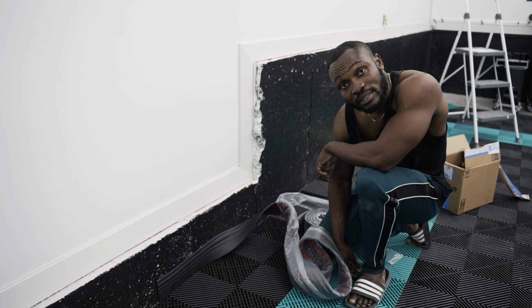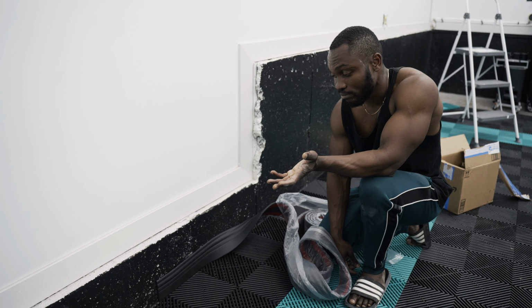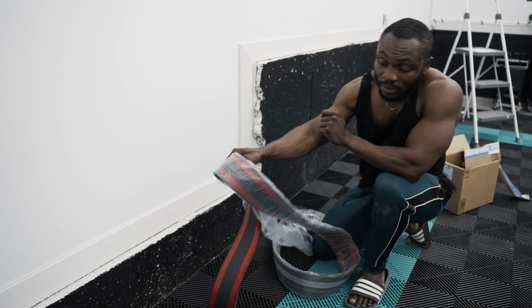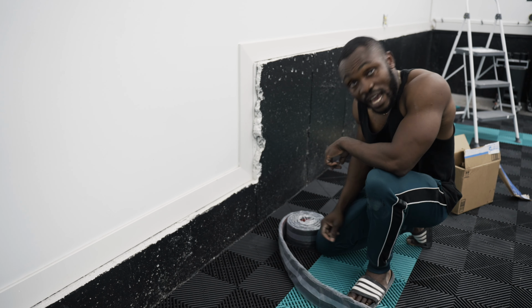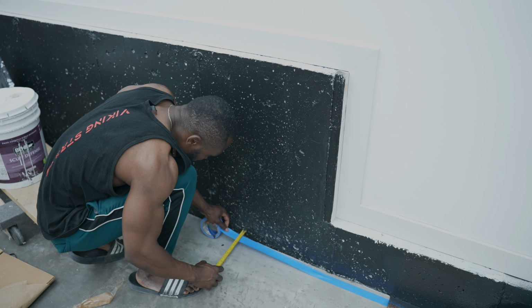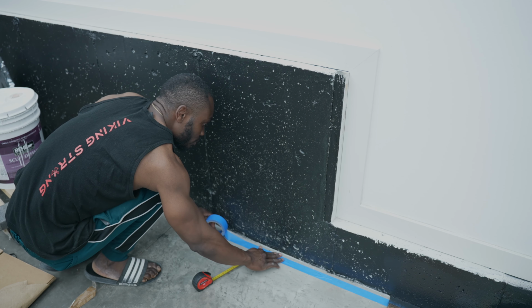But my wife says it's ugly. She doesn't like it. And when she says she doesn't like it, I gotta come up with a plan B. So that's out of the equation. Plan B is to actually paint that gap. So I'm going to paint a 3/4 inch gap between the wall and the tile.